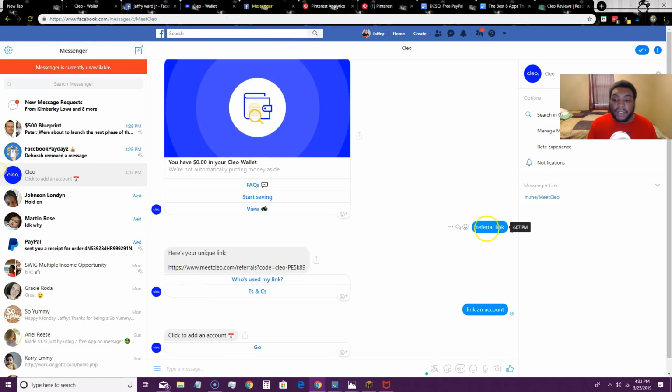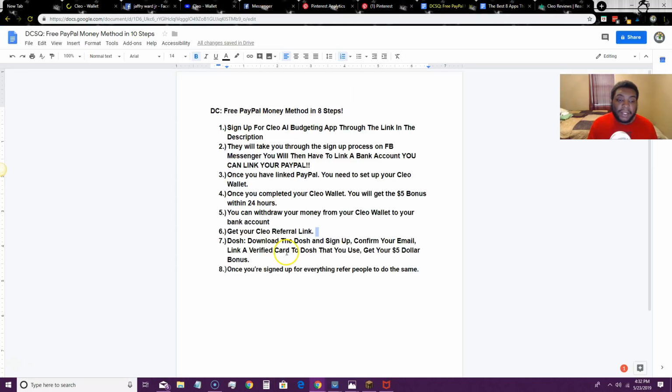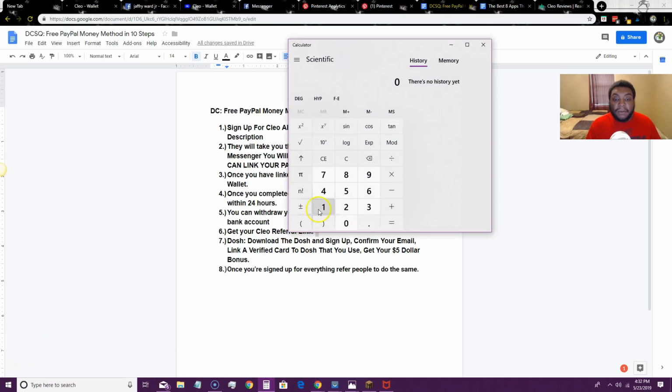So all you have to do is type in referral link. Once you hit referral link, they're going to send your referral link, and you just basically copy this referral link, and you start referring people to Clio, and you start referring people to Dodge, and you're going to earn $5 per person that signed up for Clio, and earn $5 per person that signed up for Dodge. So in total, you're going to be making $10. So if you refer 25 people to these apps, you're going to earn $250. Basically, let me divide that by 2. You earn $125 on Clio, and you earn $125 on Dodge.